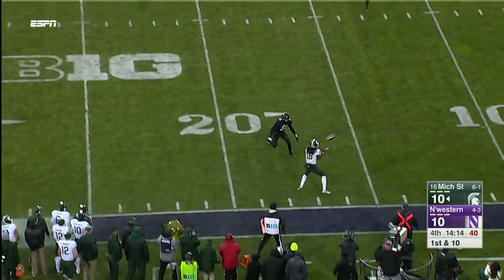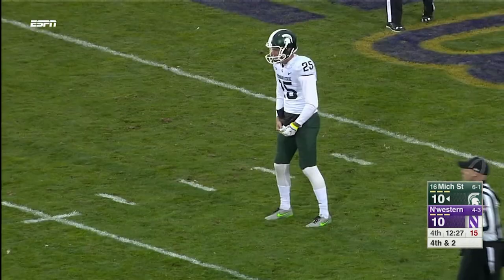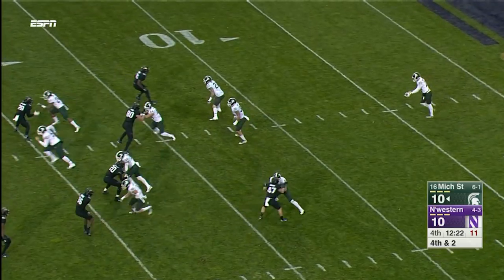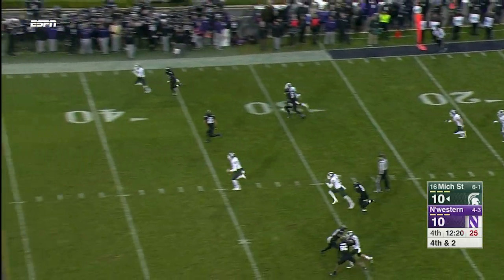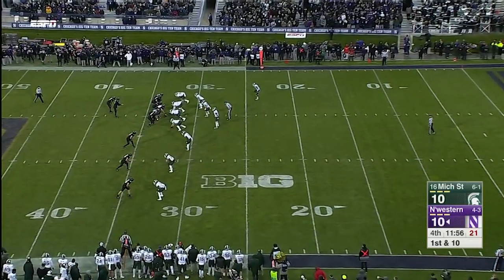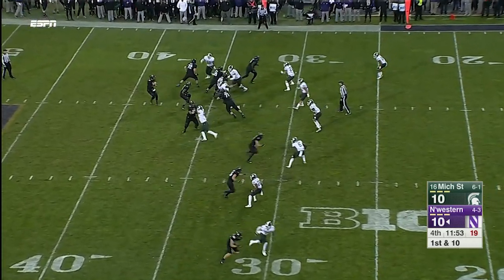Lewerke on the rollout. Comes back to Felton Davis, who's at Patty Fisher. Did you see him there? Just completely like a ballerina, get through the blockers and make the play. Outstanding from the freshman. Good punt by Hartbarger. Lees with the return, gets close to field goal range.